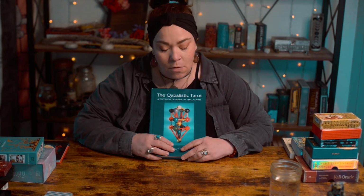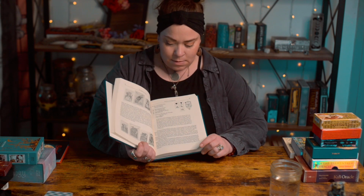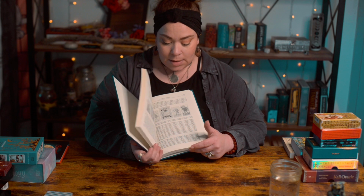All right. The first deck that I bought. Oh, I also got the Kabbalistic Tarot, a textbook of mystical philosophy. This is another one of those super deep dive books that I haven't really dug into yet. I'm really excited to. I'm trying to take a deep approach to all of these cards.